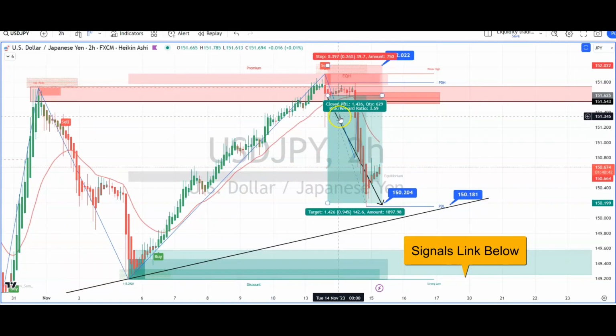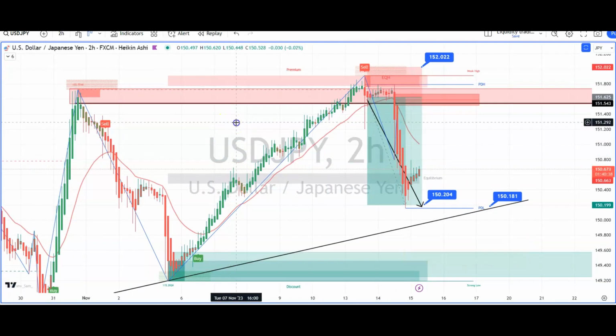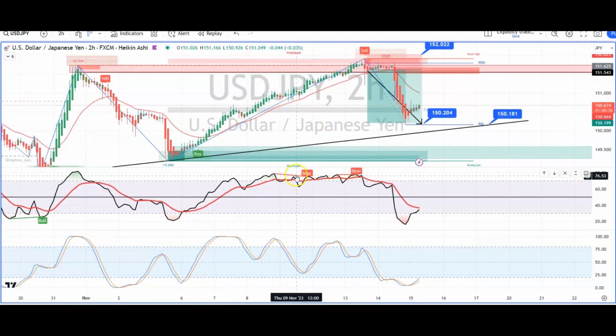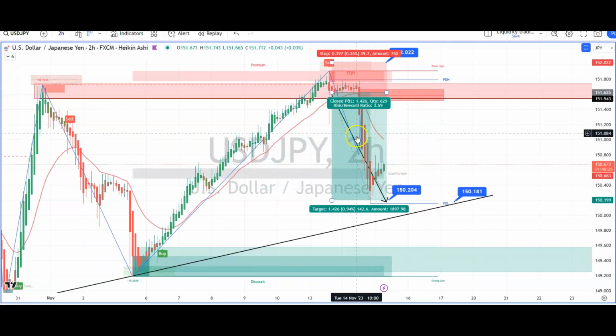And as we can see here, a lovely move on the US yen. We had a nice double top, which is great. We had negative divergence, which is great. We had the break of structure and the break of this trend line here and below the 21-day moving average. So a lovely move and a nice bank, 142 pips. Thank you very much. 3.59 risk to reward, 39 pips stop, 142 pip gain. Fantastic move. Congratulations, members.